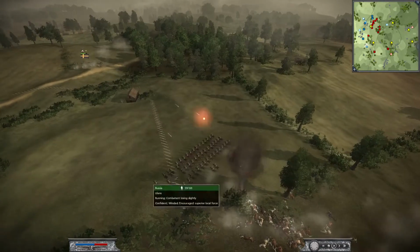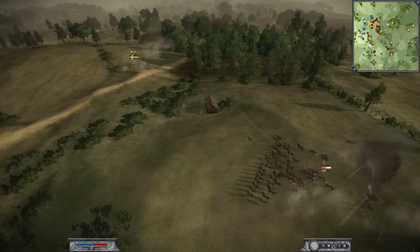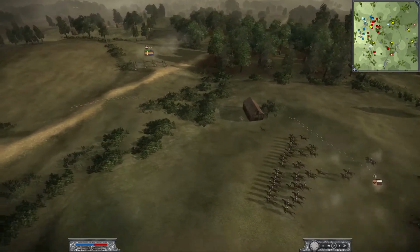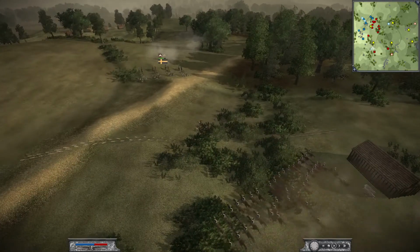They're like, screw this, screw learning from our past. We're going to go in after them. In fact, I think that was the Tsar's motto. Screw learning from the past. We're going in after them.